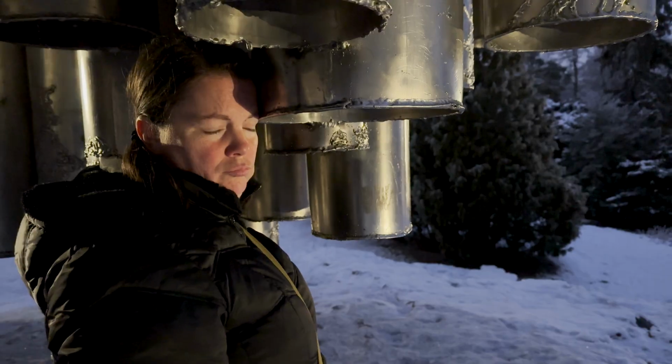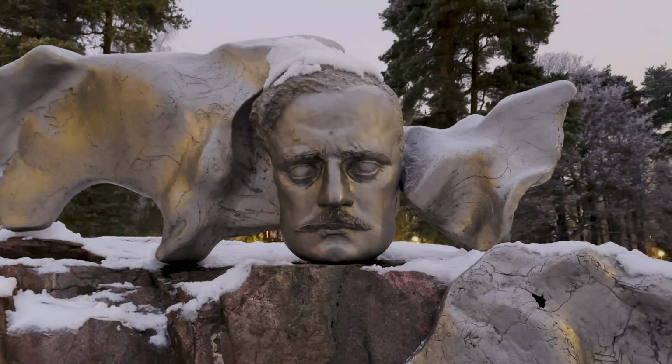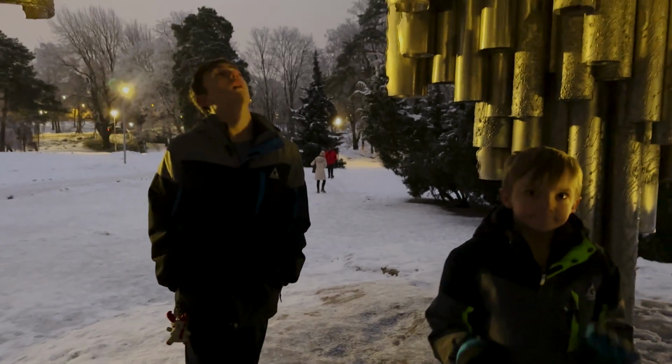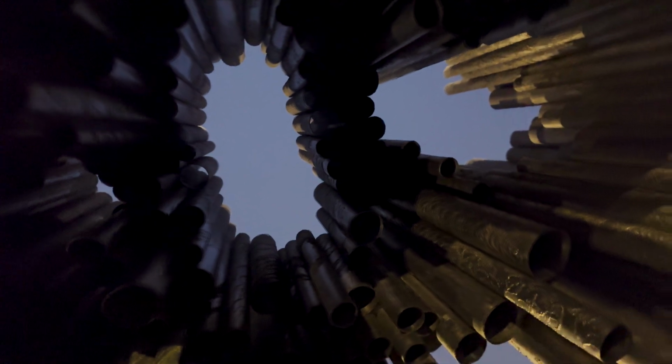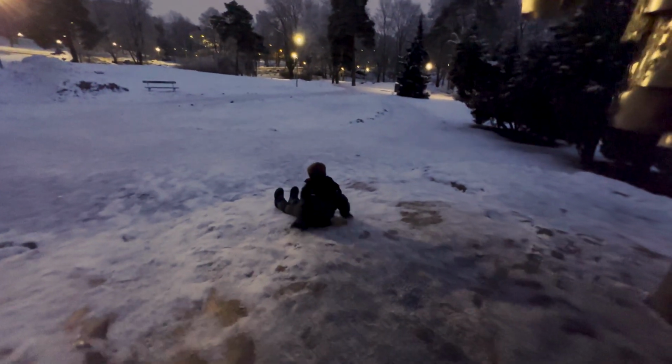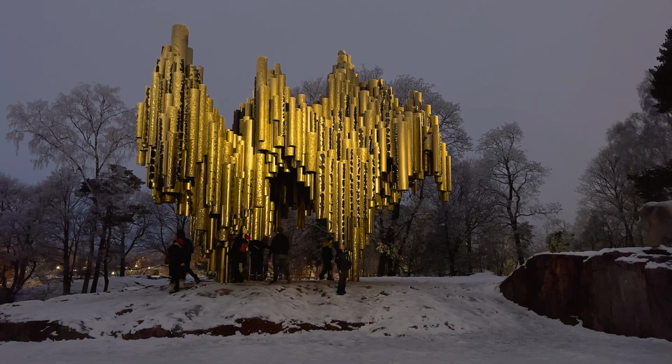No. The monument was created by Eila Hiltunen and is a tribute to Finnish composer Jan Sibelius, and is made out of over 600 hollow steel pipes. It's a little out of the way, but it was a fun, quick stop with the kids. It's impressive that that's in somebody's head. Like, you know what? I'm gonna make this thing and people are gonna come and wanna see it. And it's true. I came and wanted to see it.